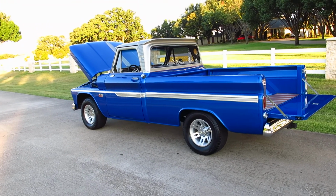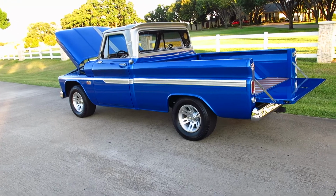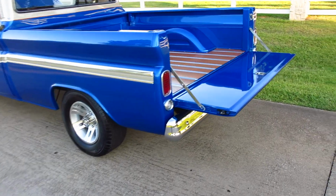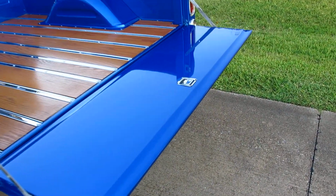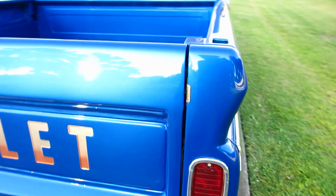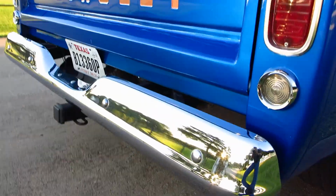I'm here today to show you a really beautiful 1966 Chevy C-10 half-ton custom cab. It's got a tailgate that just doesn't even have a scratch on it. It's been converted to a latch system, so they eliminated the chains. Normally you've got chains hanging down on the corners which actually scratch the paint. The bumper is one of the original OEM style chrome bumpers.